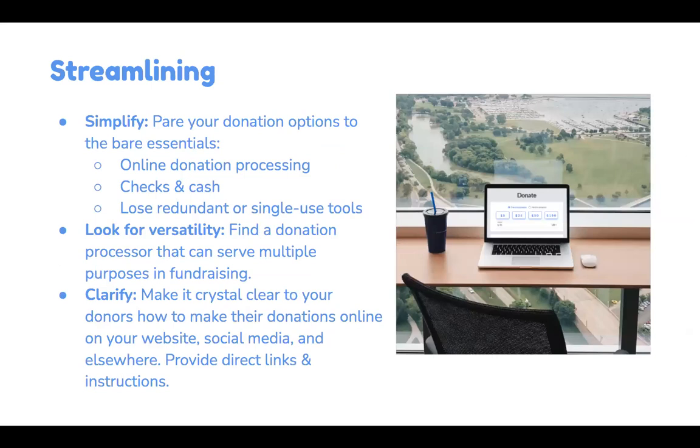So hopefully this should be an easy place for you to streamline and simplify. First, think about what you actually need. You need a place to give online. You need an online donation processor, whether that is a donation page or a widget or some other type of online form. And you need a place for in-kind donations, since people love to give those and people may look on your website to see where they can give in-kind donations, and some instructions for sending cash or a check.